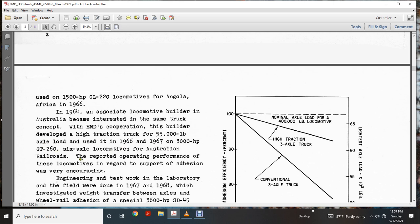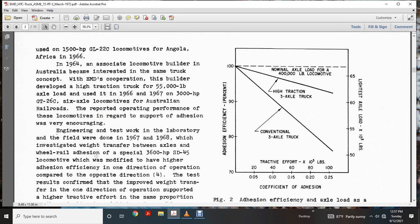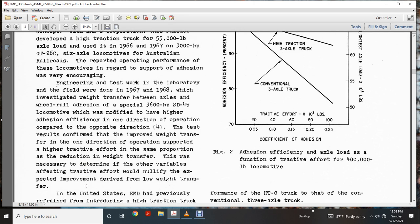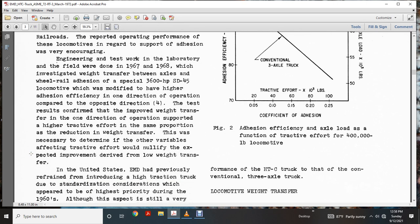The 6-axle locomotives for the Australian railroads reported operating performance in regard to adhesion varying in consistency. Engineering, laboratory and field test work was done in 1967 and 1968, which investigated the weight transfer between axles and wheel-rail adhesion. Special 3,600 horsepower SD45 locomotives were modified to compare higher adhesion efficiency in one direction of operation with the opposite direction. The test results confirmed improved weight transfer in one direction of operation with a high traction truck, with the same proportional reduction in weight transfer. This was necessary to determine the other variables affecting tractive effort that nullified the expected improvement derived from lower weight transfer.